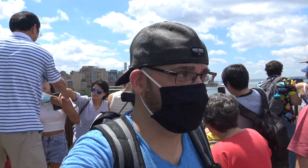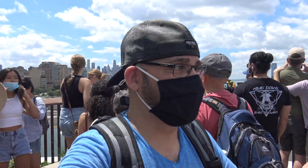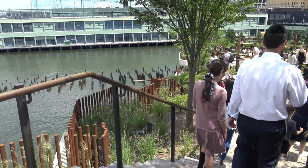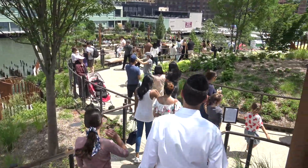Got a couple selfies up there. I helped the family out. Family helped me out. So we'll include a little selfie here that you guys can see. Beautiful view of New York City. And another picture of Manhattan and the Freedom Tower. Now going back down, that was the highest point.